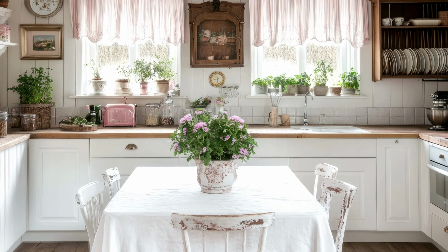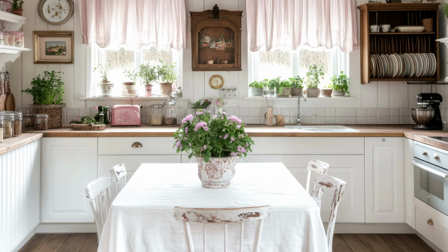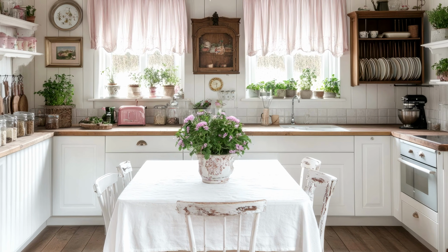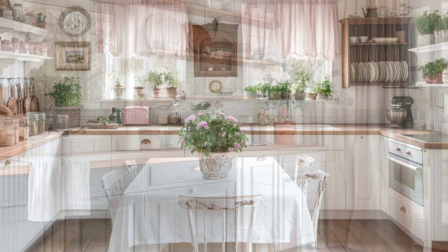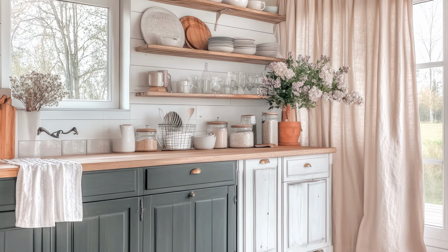In conclusion, Grandmillennial Cottage kitchen curtains are an ideal way to bring warmth, nostalgia, and timeless beauty into your home. The key to achieving this look is choosing fabrics that evoke the vintage charm of a bygone era, while incorporating elements of modern simplicity and comfort.